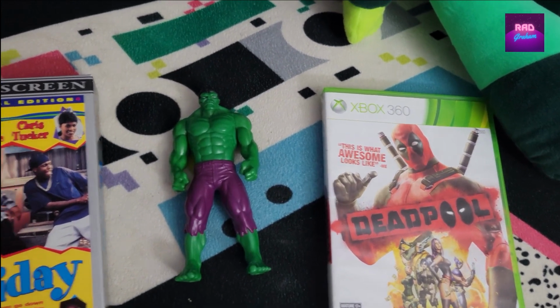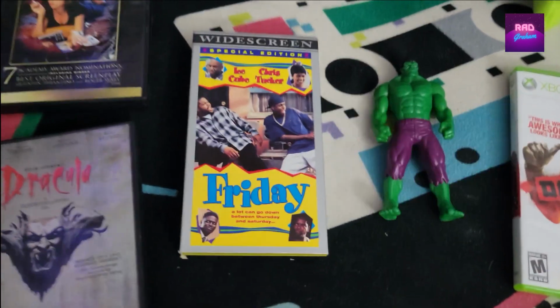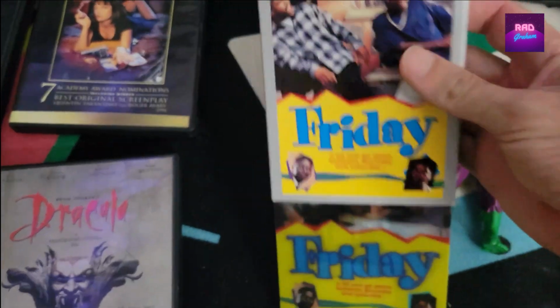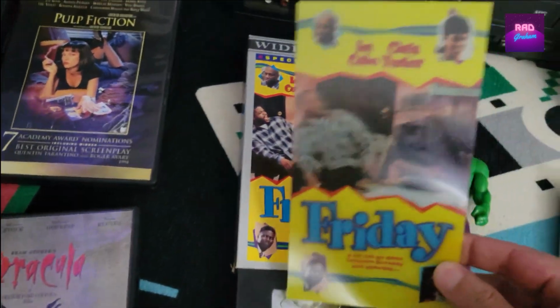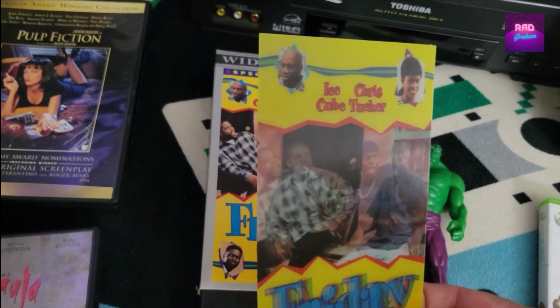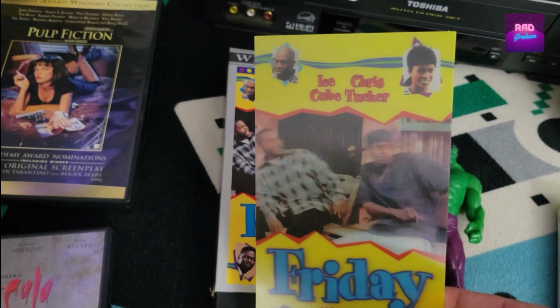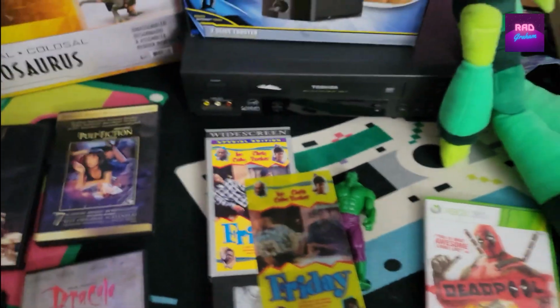And then in my VHS haul, I got this Friday, which I already have 2 copies, different variant. But what's really cool about this, it's got the hologram where you can see it side to side like that. So that's great for the collection.